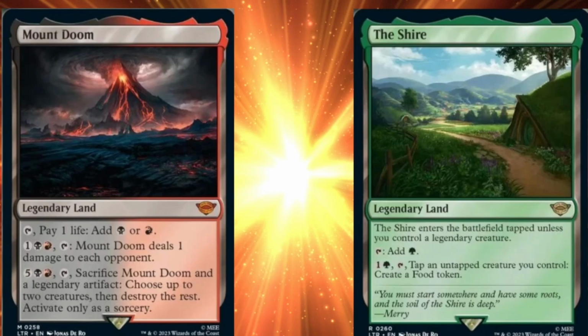And then we look at the Shire. The Shire to me is a much more meh. I feel like I'm watching the Emoji Movie. You're like, meh. It's a legendary land that comes into play tapped, unless you control a legendary creature. It only taps for 1 green, and then you can pay 1 green, 1 other, and you can create a food token if you tap an untapped creature. So I guess at the end of a turn, have a little bit of fun with it. It doesn't drive me, either of these cards, to the point where I say there's enough value in these cards to start thinking about a box.